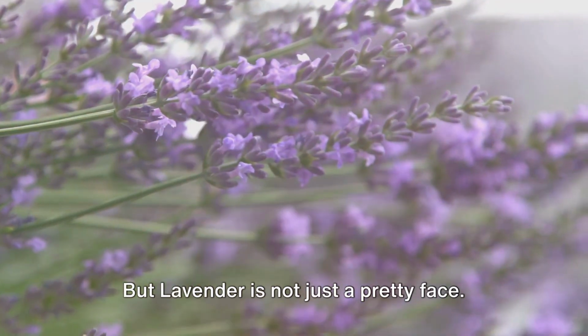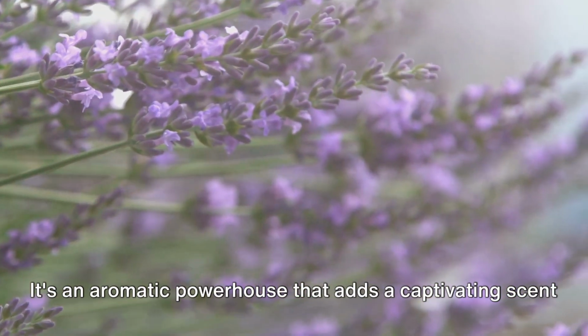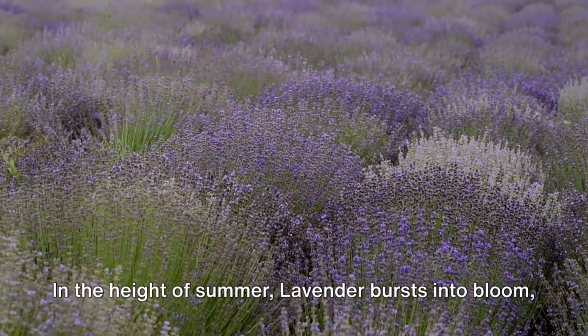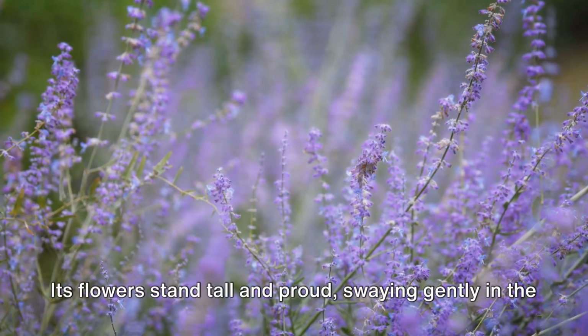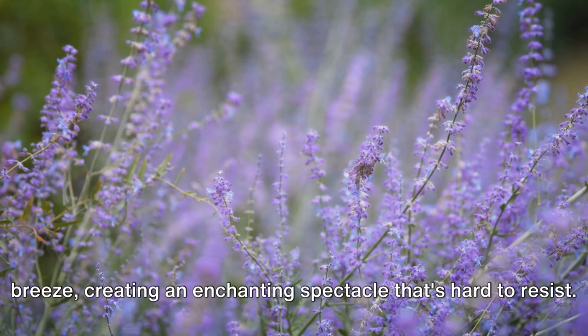But lavender is not just a pretty face. It's an aromatic powerhouse that adds a captivating scent to any garden, making it a sensory delight. In the height of summer, lavender bursts into bloom, painting landscapes in a sea of purple. Its flowers stand tall and proud, swaying gently in the breeze, creating an enchanting spectacle that's hard to resist.